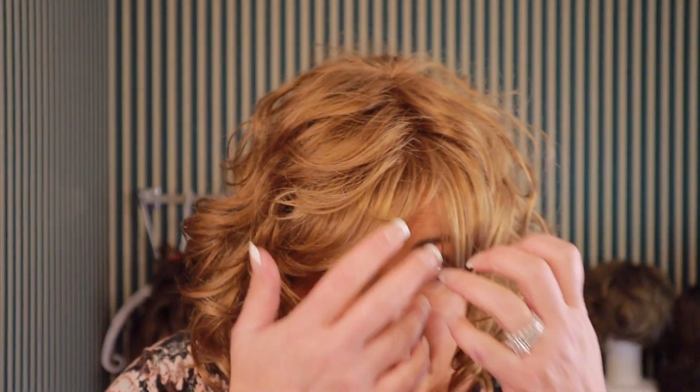For me personally, I love the color. I just wish there was a little bit of rooting. I just like rooting on wigs. For me, if they're lighter than a medium brown, they don't look as natural to my eye because I am a dark brunette. That's my natural hair color. So it can be difficult for me to not have a rooted color, which this one is not rooted. So I will get outside for you guys, but I just wanted to quickly show you this color.